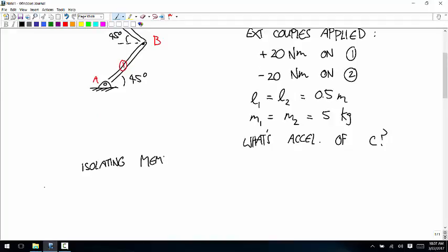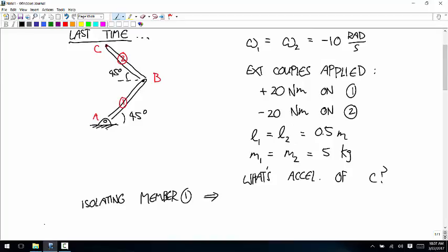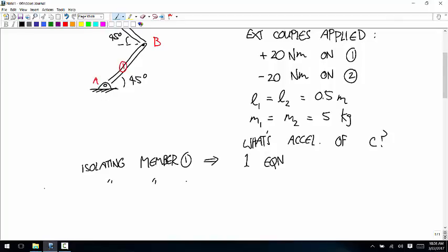Isolating member 1 gave us how many Newton's law equations? Don't look back, just see if you can figure out what's going to happen with this member. One equation. Why will that only give us one equation and not 3? Exactly, it has a fixed point, so we don't use Newton's second law. And then isolating member 2 will give how many equations? 3, because that one does not have a fixed point. So we have a total of 4 equations after Newton's laws.